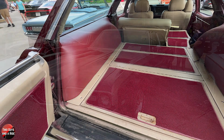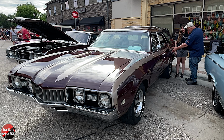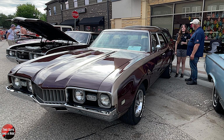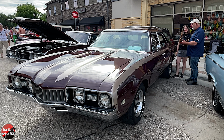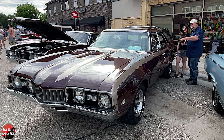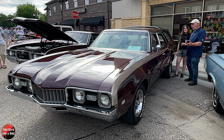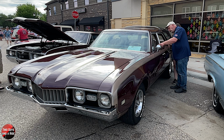All right. I love the stripe that goes down here. Yeah. I mean, I don't know what the red is called, if it's a maroon or what they call it. It's burgundy. I think they call it Miss Burgundy or something like that from the factory. But it is really nice. And I love that gold stripe in there. That's just awesome.